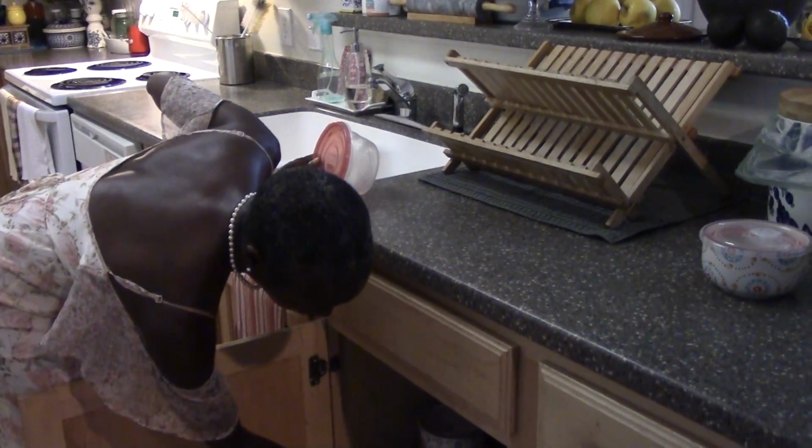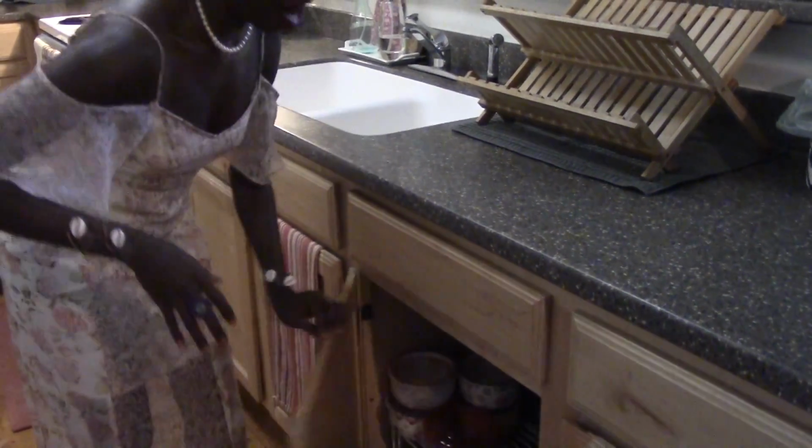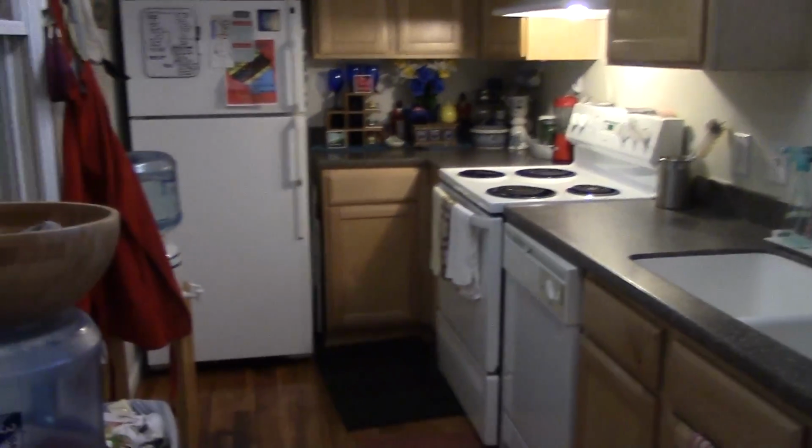And I usually store my leftovers in there, or I store stuff if my husband and I want to have an outing, like a picnic, so to speak. We will use that. So I want to show you one thing. I'm going to let my husband just stay right here focused. I'm going to go get this thing.